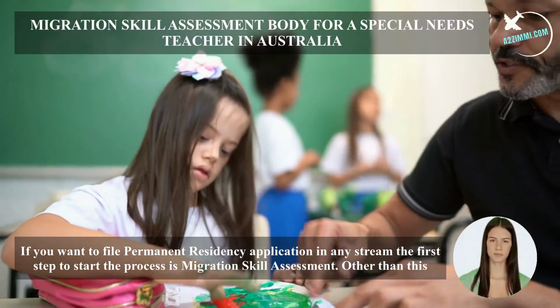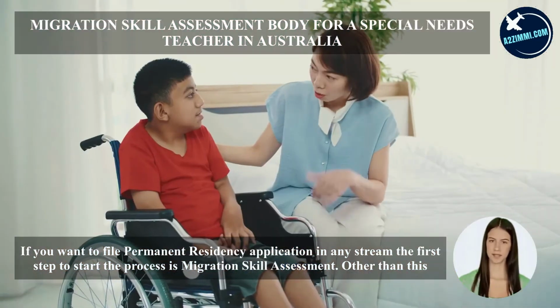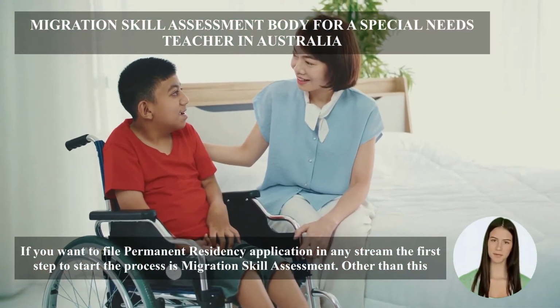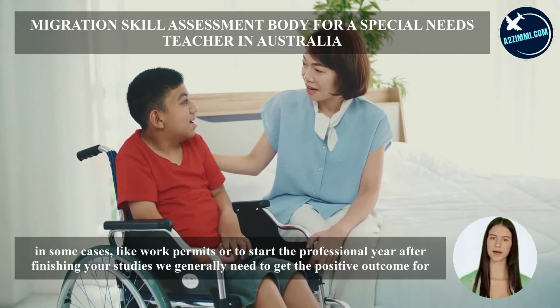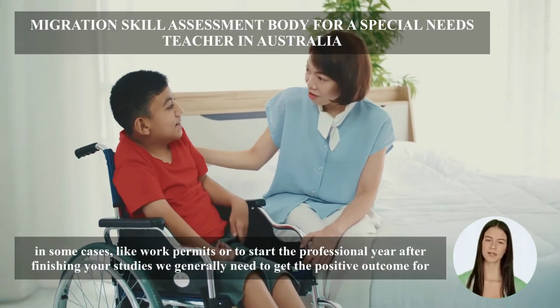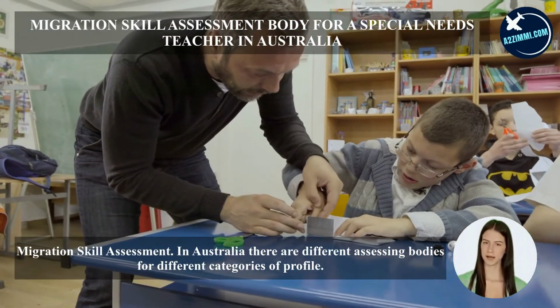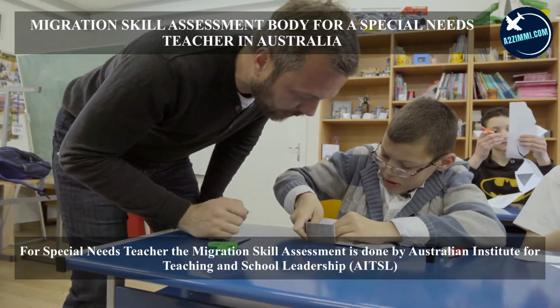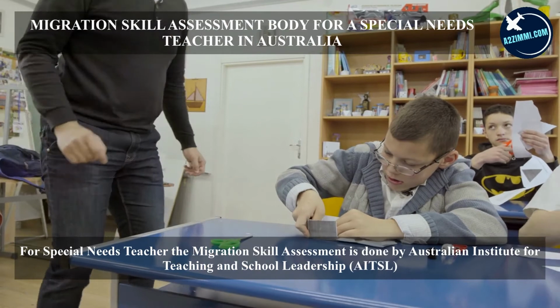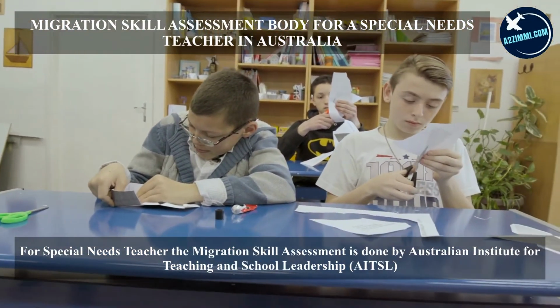If you want to file permanent residency application in any stream, the first step to start the process is migration skill assessment. Other than this, in some cases, like work permits or to start the professional year after finishing your studies, we generally need to get the positive outcome for migration skill assessment. In Australia, there are different assessing bodies for different categories of profile. For special needs teacher, the migration skill assessment is done by Australian Institute for Teaching and School Leadership, AITSL.